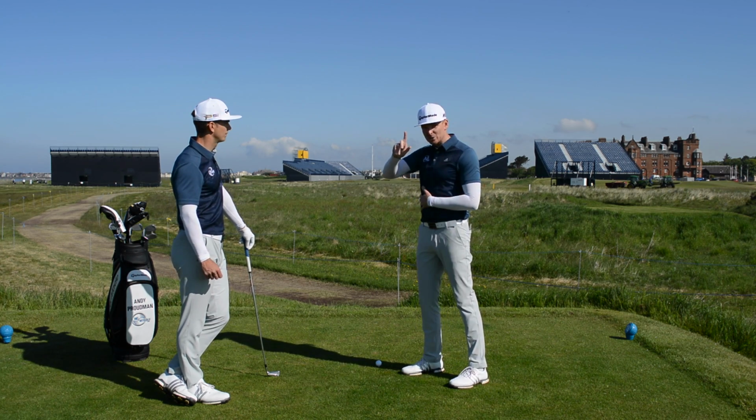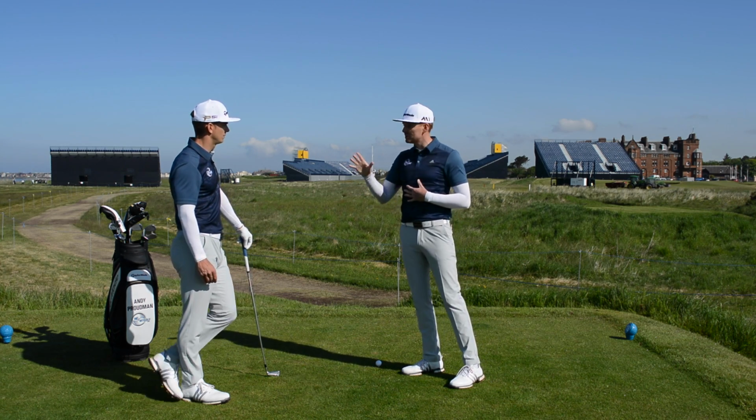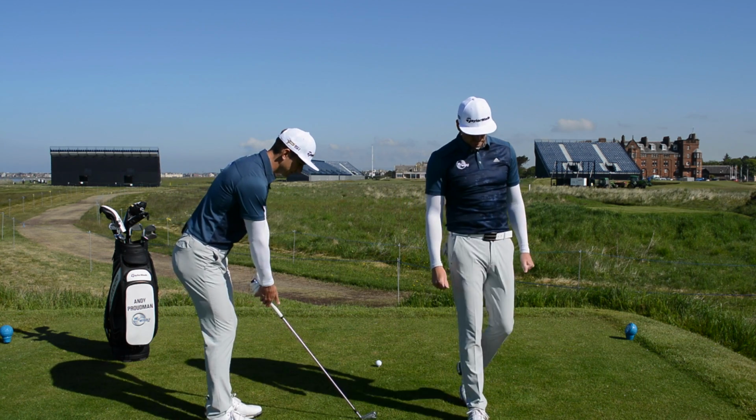The last thing, obviously, that flag on the green is on the right hand side slightly. So from there, I want him to be slightly down the left-hand side. I can hit it down the left now because I'm not going to reach those bunkers. Okay, so let's see if we can make a pass.